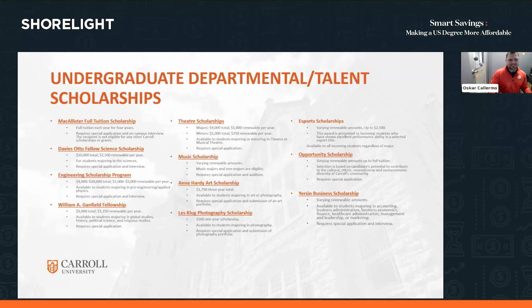And this is all of our additional scholarships. Unfortunately, for fall of 2024, most of these deadlines have passed, but for next year, we have a full tuition scholarship for all of our international students to apply for. We have engineering, science scholarships, photo, esports, all kinds of different scholarships. However, the opportunity scholarship is still open and you can apply by April 1st.